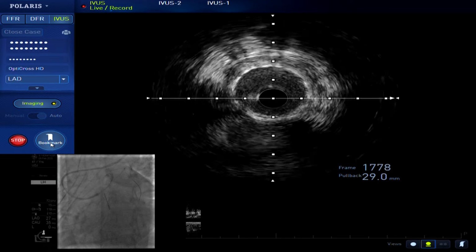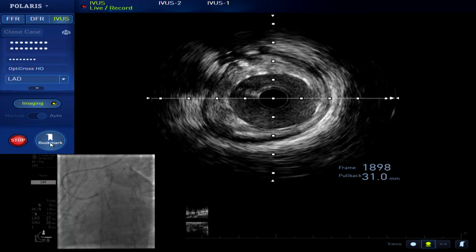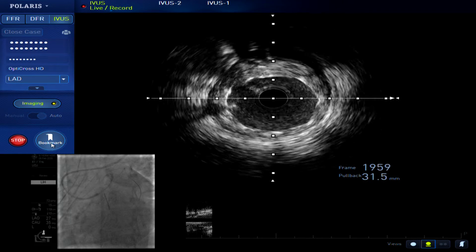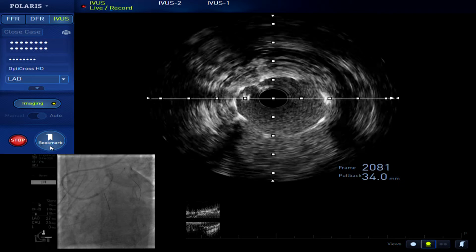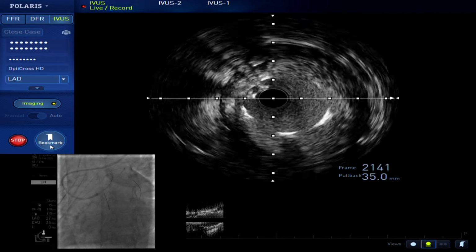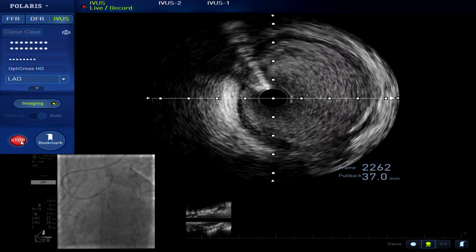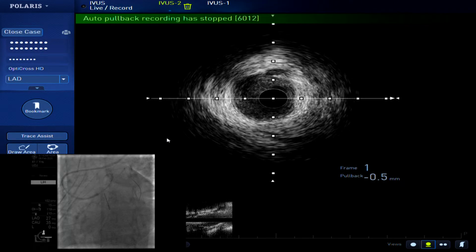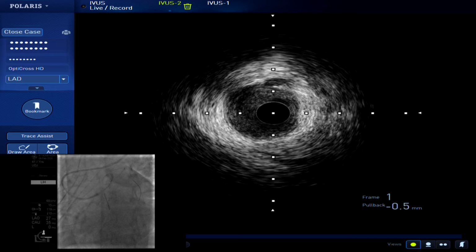Okay. This is a bifurcation. The wire is coming in the proximal side, right? Yeah. So the wire is inside now. Yeah. Okay. Just at the bifurcation, to suck. Okay.